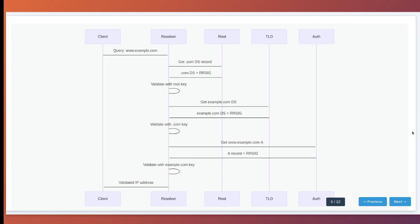The resolver starts with a trust anchor, the root zone's public key, which is hard-coded into its configuration. This is the foundation of all validation, the one piece of information the resolver inherently trusts. The resolver might have cached information from previous queries.